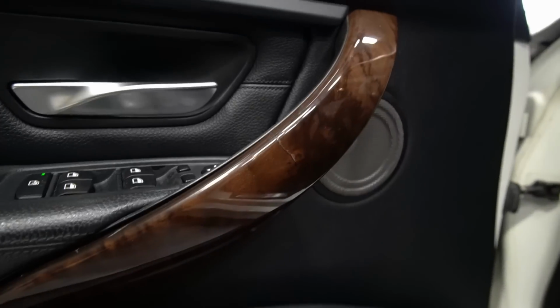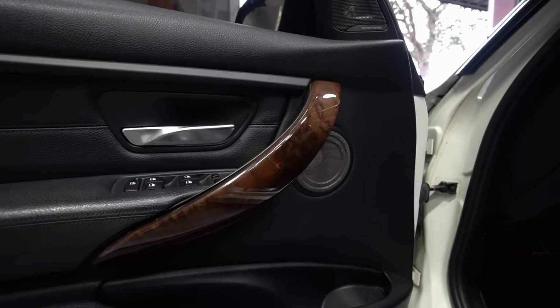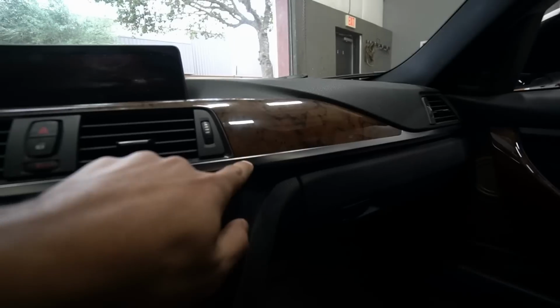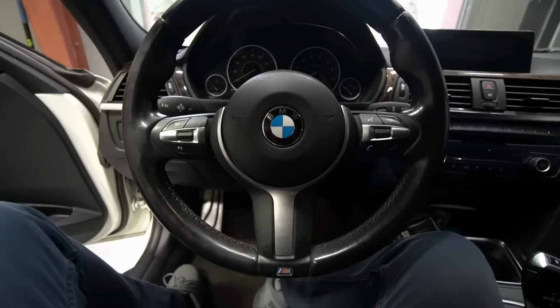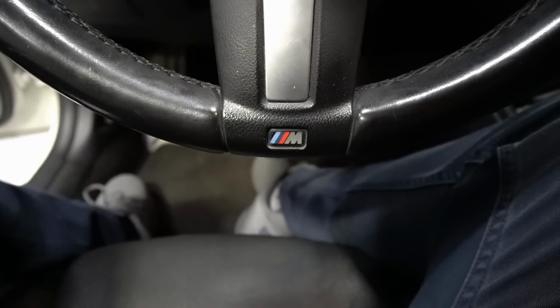One of you swore it wasn't a real M Sport because it had a wood trim interior. Guys, you can option that from the factory. The non-M Sport doesn't have the bottom silver trim here either. And for those of you who talked about the steering wheel, M Sport right there. And then the door sill, M Sport right there.